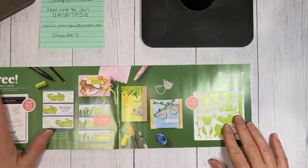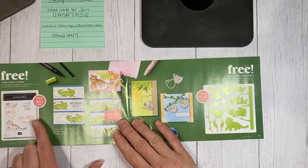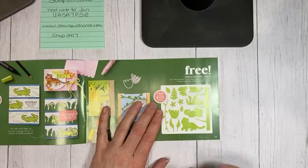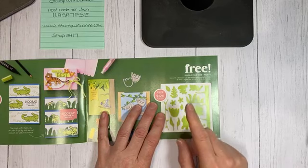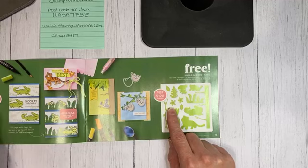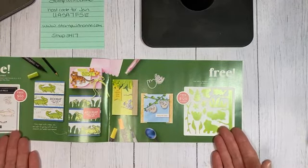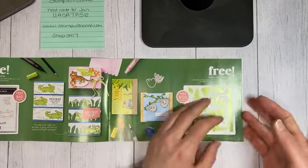Now we're gonna go to our level 2s. Oh, one more level 1, sorry. It's called the Jungle Pals, which I do not have that stamp set, but I've seen some really cute cards done with this. So now we're gonna go to a level 2, which means it's 120. If you spend a minimum of 120, you can purchase one level 2. They used to call it level 1 and level 2, so that's why I'm using that. You can purchase one product at 120, or you can purchase 2 products at 60, so whatever you choose. Basically if you placed a $180 order, you would get the dies and you could get the stamp set, and then you would have them together.